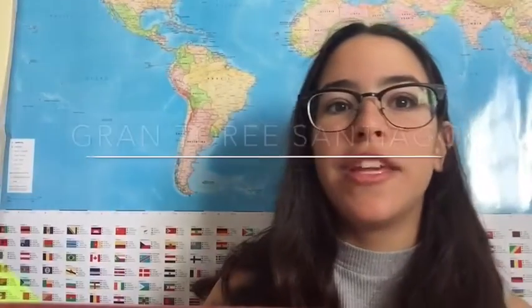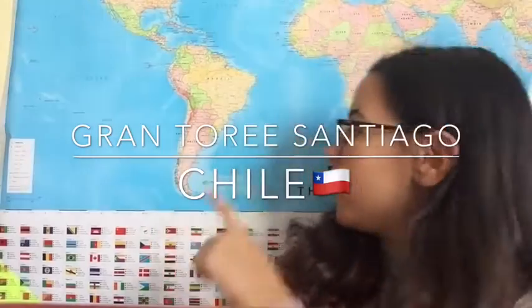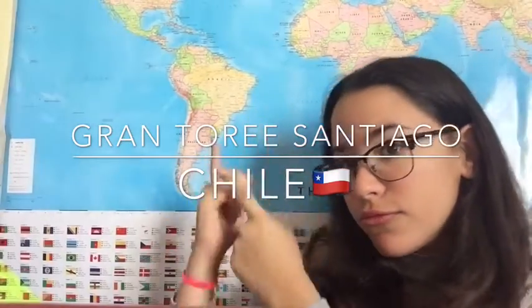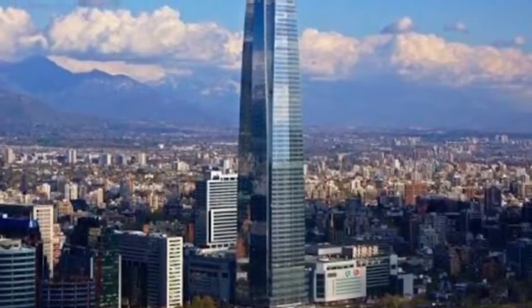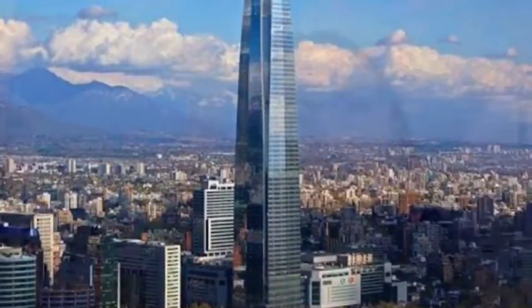Next up, we have the Gran Torre Santiago in Chile. The height of this is 300 meters tall. The construction of this started in 2003 and ended in 2013. The architect of it was Pelli Clarke Pelli, and it is also known as the Costanera Center Torre.